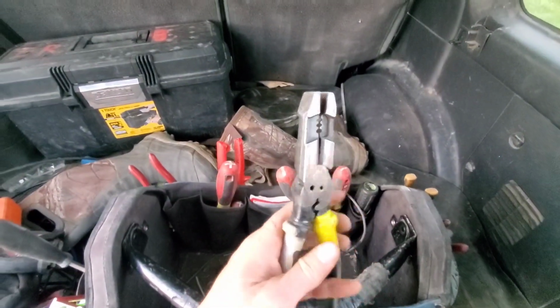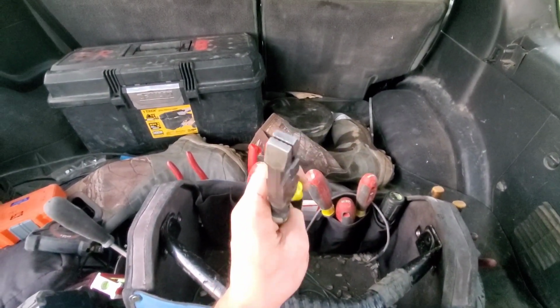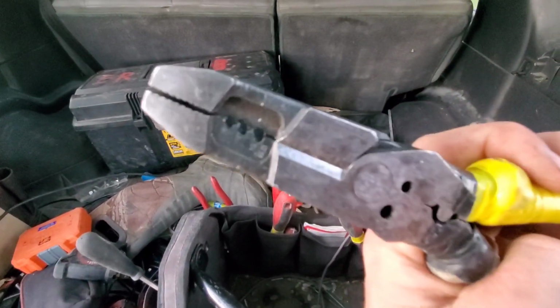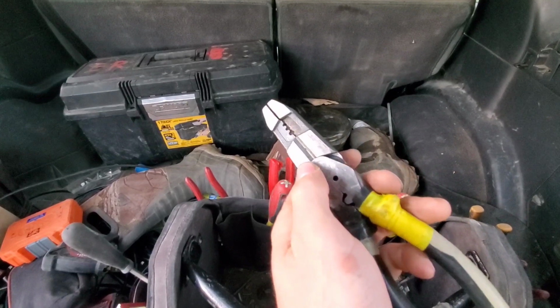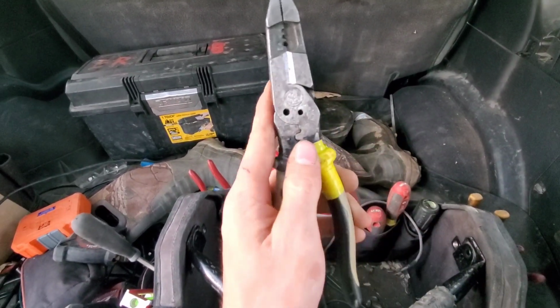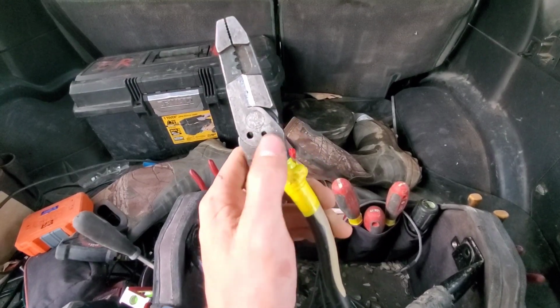Let's see what we have next. The old Klein wire strippers. These are the bull nose. I recommend having the bull nose and needle nose because it depends what you're doing or what you're working on. These used to be really nice, except I burnt a hole in it when I bit into a live 120 wire. You can see these also have the crimpers and screw cutters built in.